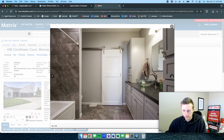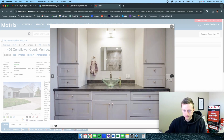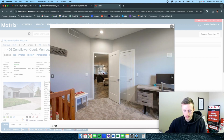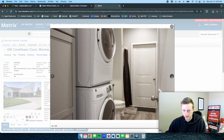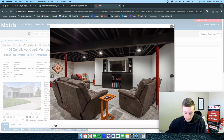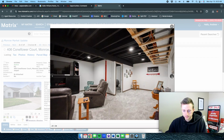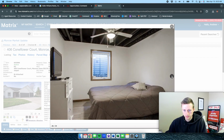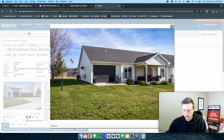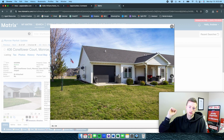The bathroom connected, so that's your primary bedroom right there. One sink. And then an office type bedroom in here is what they're utilizing it as. Washer dryer, basement, obviously partially finished there. And then there's your bedroom downstairs that has the egress with the bathroom down there. And then there's also an additional garage door on the back side of the house.